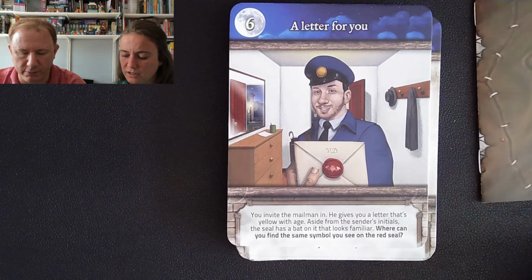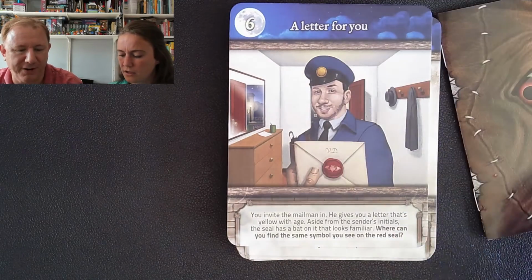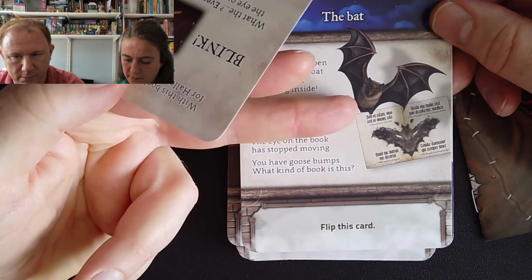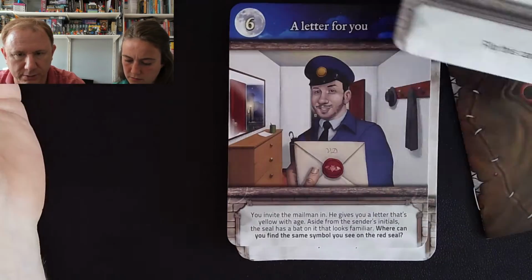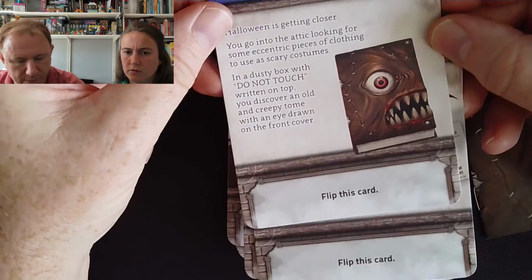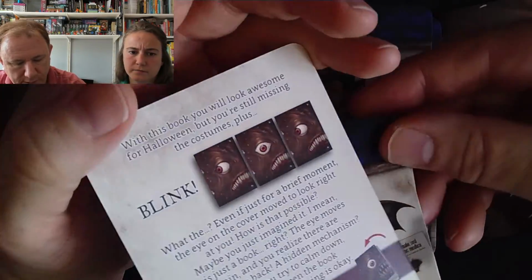Well, we saw it in the book, right? In the book? Well, no, we're not allowed to open the book, I can't remember. I thought we were. Are we allowed to open the first page of the book? I don't know. What does it say? Where's the bat? Well, as soon as you open the book, it says you've opened the book. Oh, here's the bat. A real bat. Yeah. Is that the bat that we've seen on this card? I think so. Did it say you could open the book? Creepy. I just pay more attention, really.